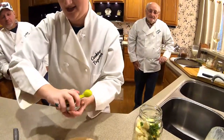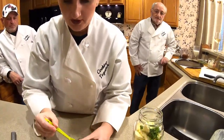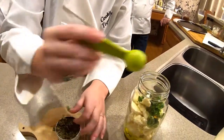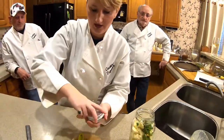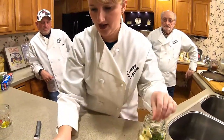We've got a teaspoon of some dried oregano. You could use fresh if you want to. But the oil is going to kind of rehydrate some of that oregano as they're marinating.